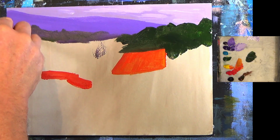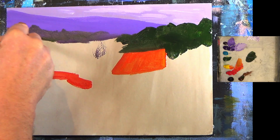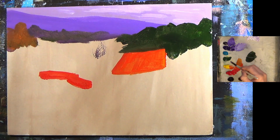Again, I used a little bit of green that's on the brush. That's dulled back the orange, so red and green are complements. So red and green neutralize each other. And that's good.